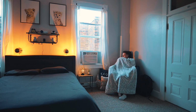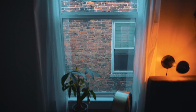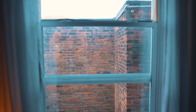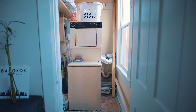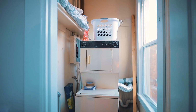Also, during the day, these two windows light up the room basically. Now, something cool about my bedroom is when you look out the windows, you can kind of see the neighboring brick building, and it kind of adds a cool texture to my room whenever you're looking out the window, so it's not just blank out the window. You kind of see some red brick. I don't know, I like it. It feels like I'm in, you know, Brooklyn or New York City or something. Now this door in my bedroom leads to the washer and dryer and kind of like a little closet space.